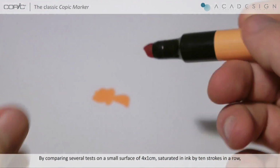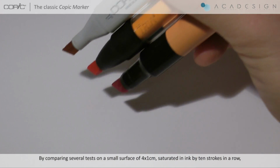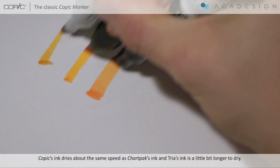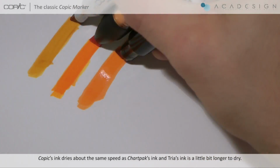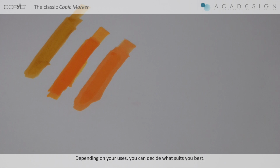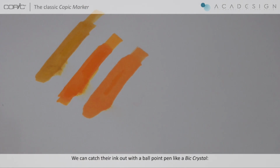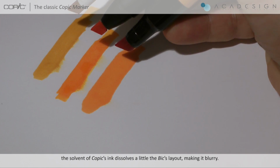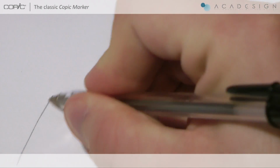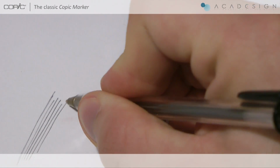By comparing several tests on a small surface of 4 by 1 cm saturated in ink by 10 strokes in a row, Copic's ink dries at about the same speed as Shard Pack's ink, and Tria's ink is a little bit longer to dry. Depending on your uses, you can decide what suits you best. We can smudge their ink with a ballpoint pen like a Bic Crystal. The solvent of Copic's ink dissolves a little of the Bic's layout, making it blurry. Nevertheless, the competitors do hardly better, only Shard Pack passes this test.